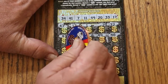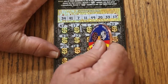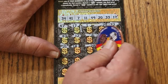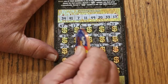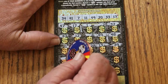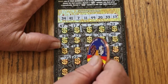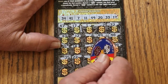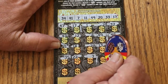48, 21, 14, 28, 13. One thing I don't like is you see the number spacing. Close, far, close. Nah, I hate that. Why they do that, I don't know. It's annoying. They think they're being cute in the design department, I think, 22. And that may be, but from a professional scratcher's viewpoint, it's a pain.